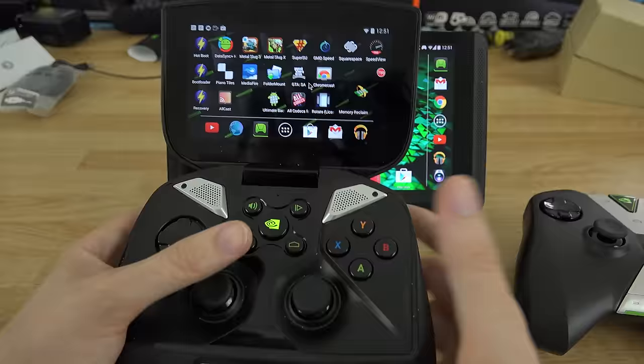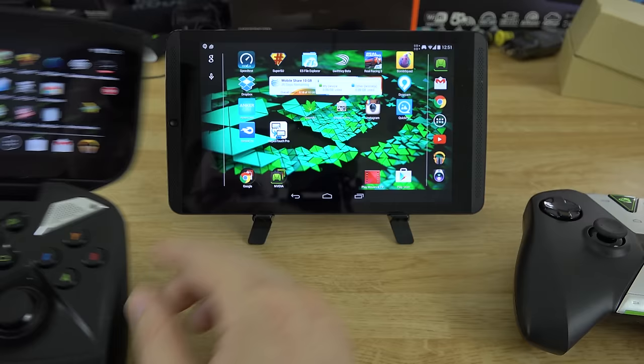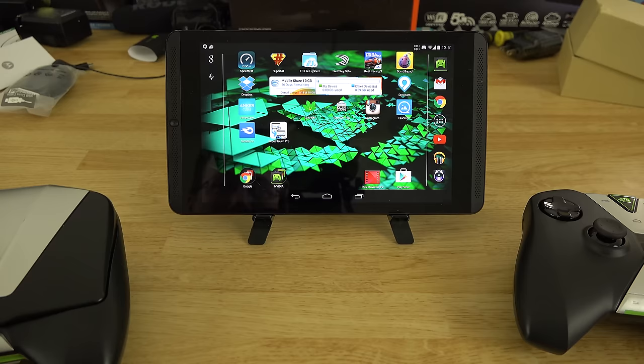And it runs Android just like this does. So you could have, like, Speed View right here where it's telling you how fast you're going down the road with your GPS. And if you have the LTE model, you can browse the web using this 1080p screen. You can watch YouTube videos in 1080p. Dude, I'm telling you, this device is pretty freaking awesome. And I am definitely in love with both of these.